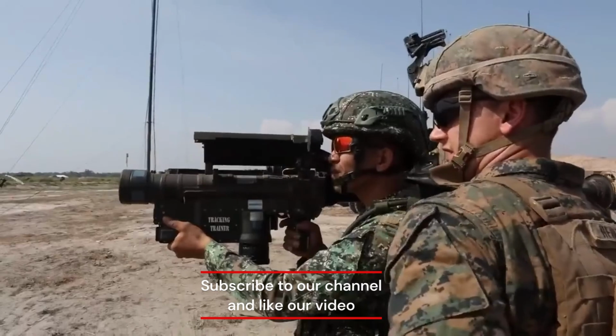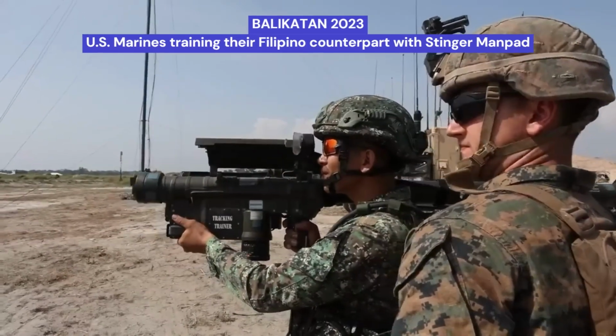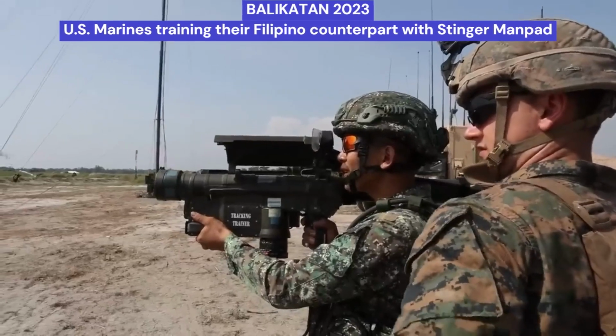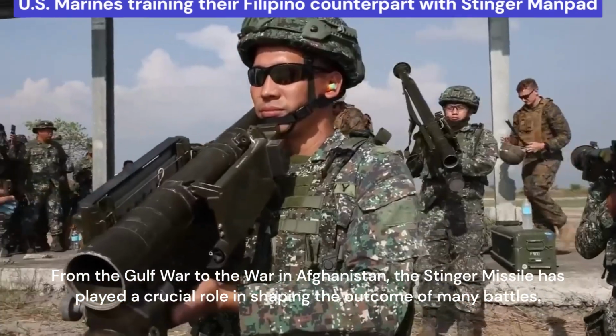We'll explore some of the most notable instances in which the Stinger missile has been used in conflicts around the world. From the Gulf War to the war in Afghanistan, the Stinger missile has played a crucial role in shaping the outcome of many battles.